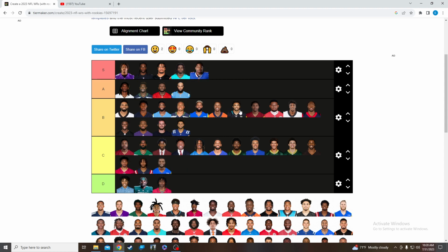Stefon Diggs, S-tier wide receiver. Love him or hate him. Love the Bills, hate the Bills. The dude could do absolutely everything you ask of a wide receiver, and he's one of the better red zone threat wide receivers. Absolutely fantastic at all levels. Underrated speed, just a really good player.